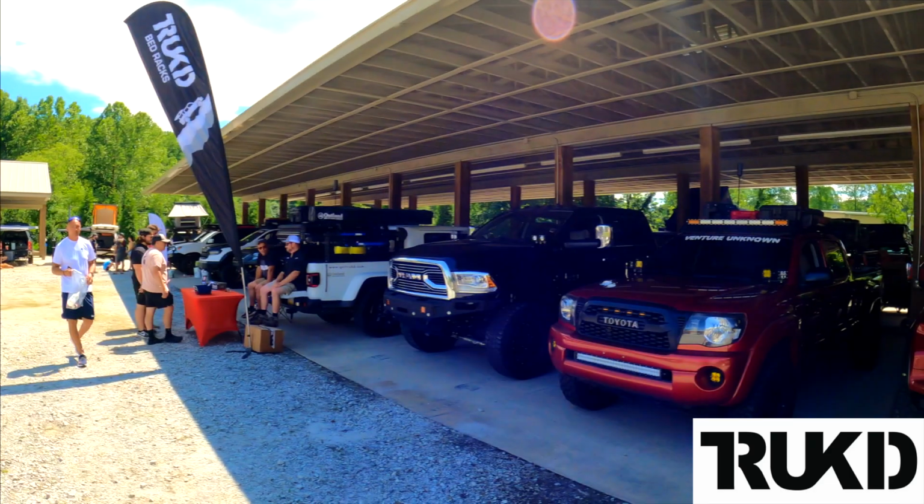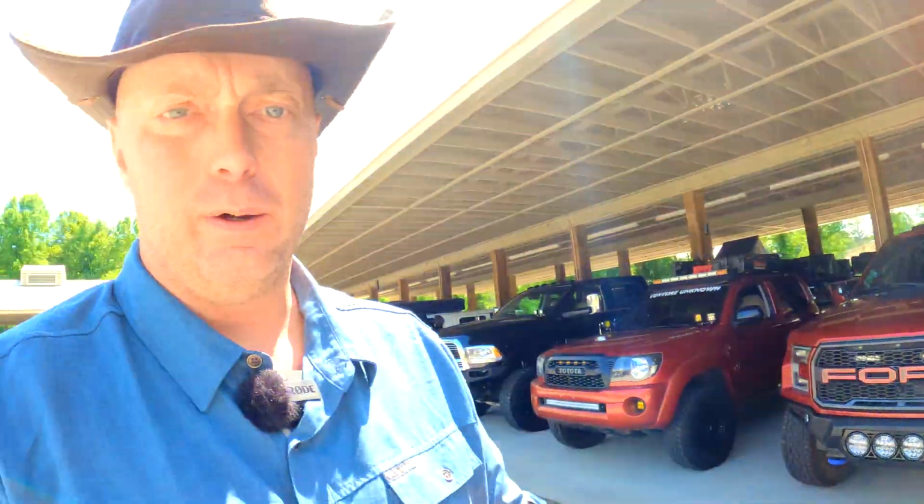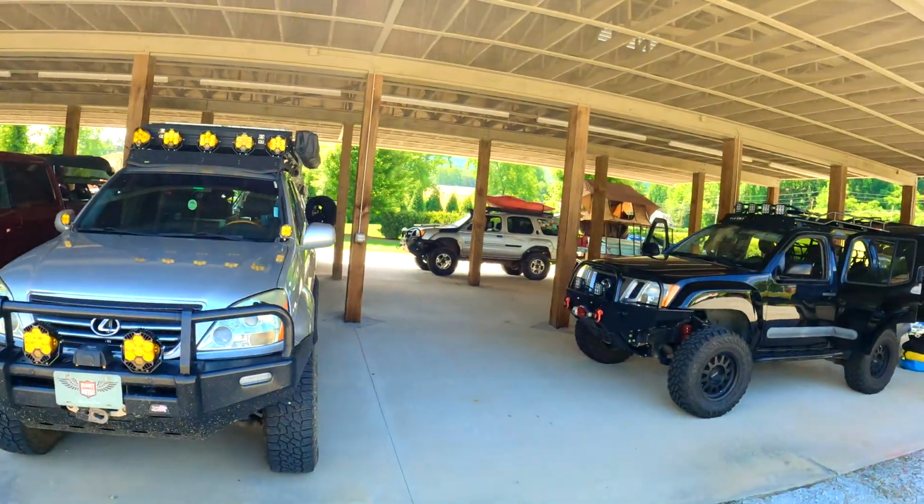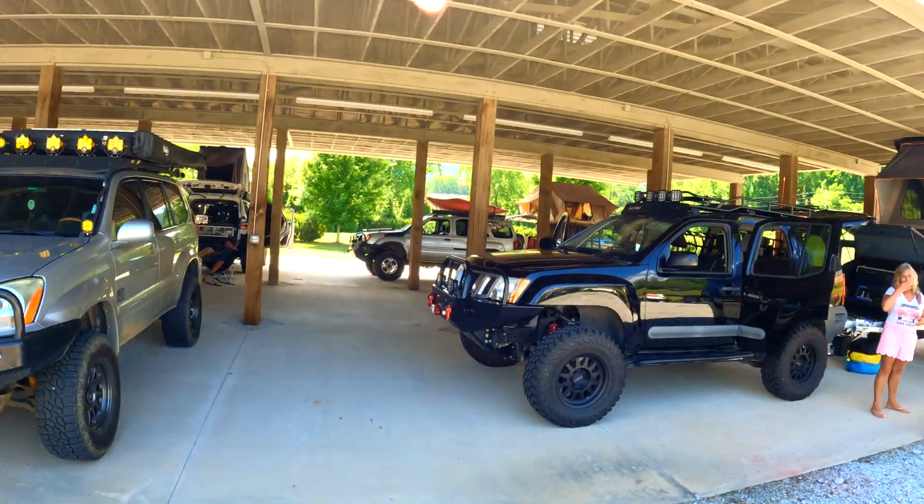Perfect. Thanks, man. He's got his Gladiator down here from gettruck.com. They've got a pretty cool rack system. And then lots of trailers. See, love it. Classic Nissan Xterra over there. I had an '88 Pathfinder, so lots of love for the Nissan crew as well.